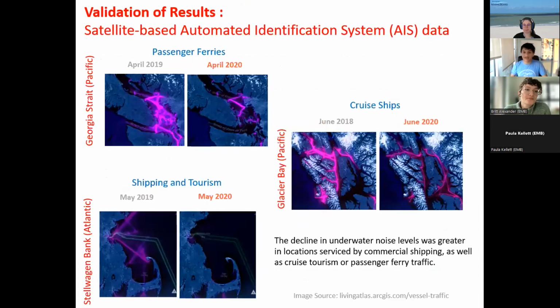As a further step to confirm my results, I also compared the decrease in underwater noise with satellite-based automated identification system data, which tracks the position of ships. It showed me that the decrease in underwater noise was most at stations that experienced a decrease in both commercial shipping as well as passenger shipping from ferries and cruise ships.